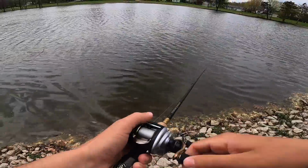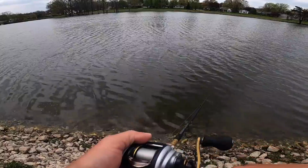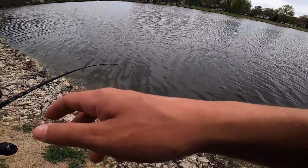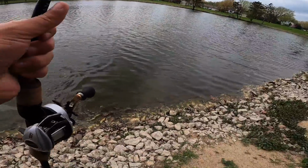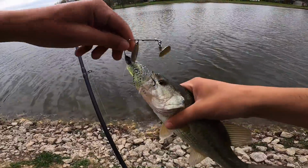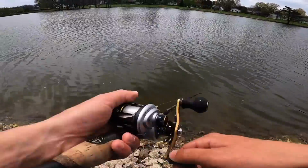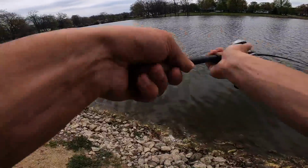Well, that's a good sign. I've literally never fished here before, so we'll see how this goes. There's another one. Two consecutive casts. What on earth? Seems like there might be a lot of little ones in here, but the moving bait's working. No kidding, two in a row. Can we go three in a row? Holy cow. Nope, no three in a row. That's all right though. Two already in the first 10 minutes. That's pretty amazing. I'm very content already.